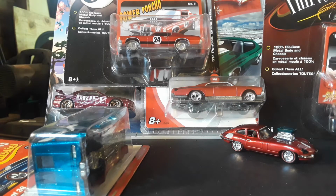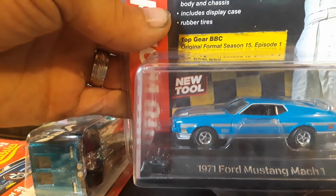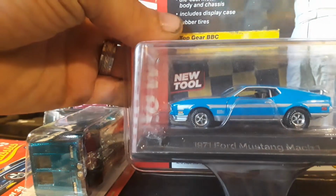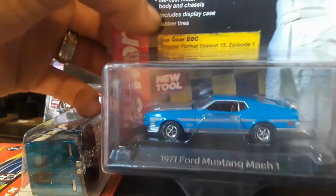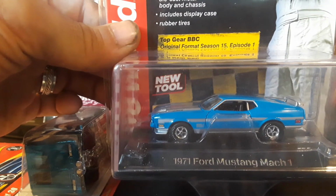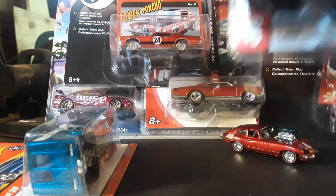And this is the one the trade was for. Auto-Rolled from the Top Gear series, 1971 Ford Mustang Mach 1 in blue, like a pale baby blue, with a gray hood. This is one I did not have, so he watched my Mustang Mach 1 video and he offered to trade me this one for an extra one I had, so I was really happy to do that trade. And I'm really happy to cross another Mach 1 off the list. I think there's only two Mach 1s that I need, and I'll have every Auto-Rolled Mach 1 released. Not positive about that. I would have to double check that, but I am pretty sure.